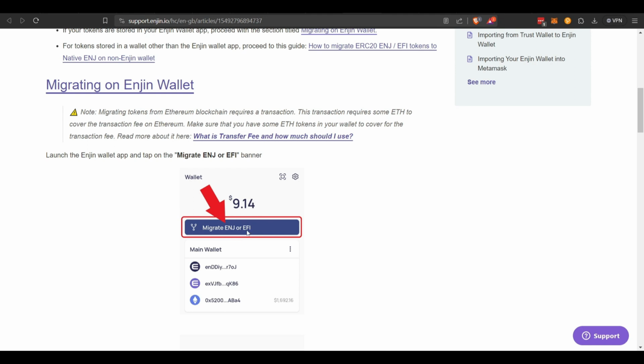that balance shows up, you'll have this migrate button and you'll be able to migrate. You're going to need some Ethereum to cover some small gas fees for this migration. When I did it, it was around $4, so you might just want to test it before you send some Ethereum over, or just send over a few dollars and hope that the gas fees are low at that particular moment. And it will take 24 hours for those tokens to appear on the Enjin Blockchain. And once they're on the Enjin Blockchain, you'll be able to stake those tokens.